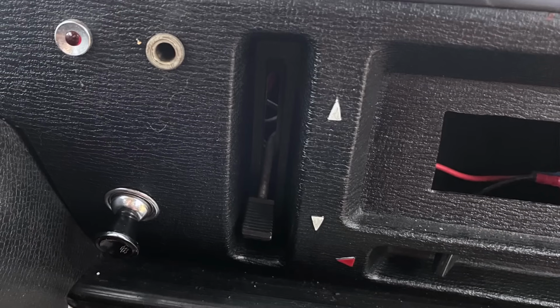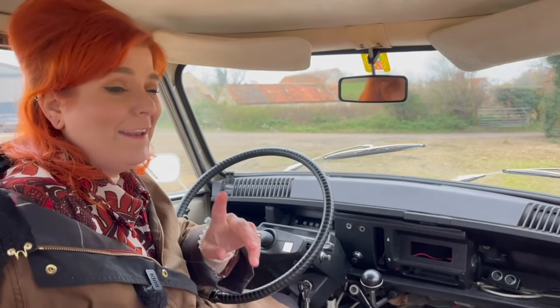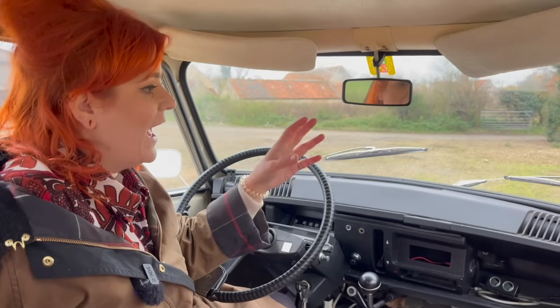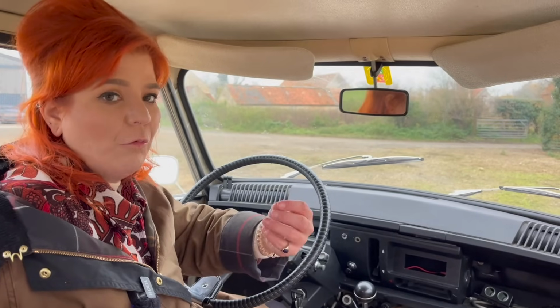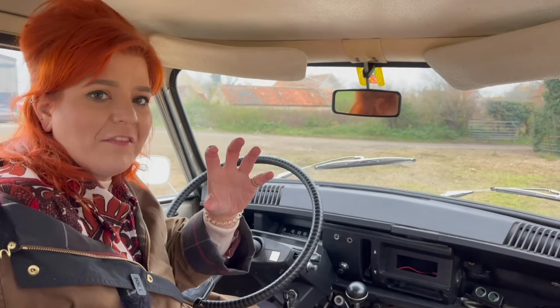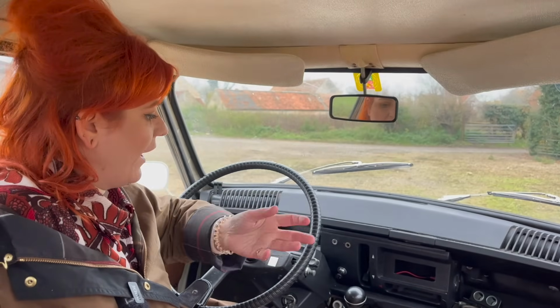So there's a system under the bonnet, and every time I try and explain this, I don't explain it very well, but essentially there's a really clever system and it collects the heat coming off the exhaust. So to be clear, not the exhaust fumes, but the heat coming off the exhaust, and it takes it and stores it in these little devices that almost look like biscuit tins. And then what it does is it funnels that hot air through.